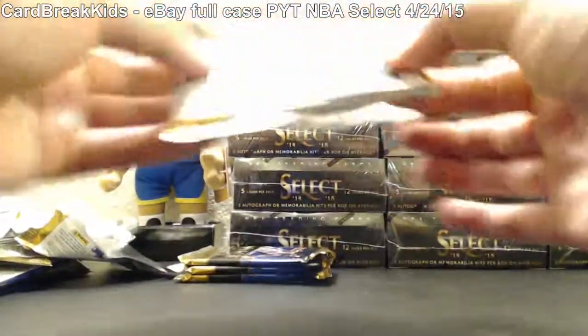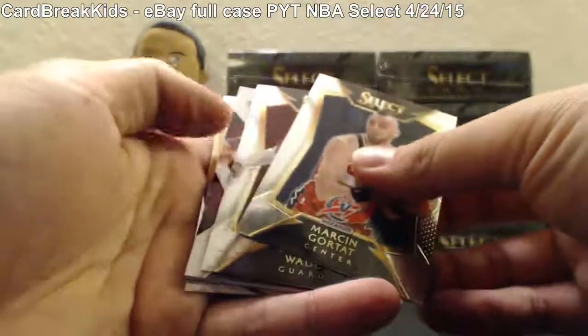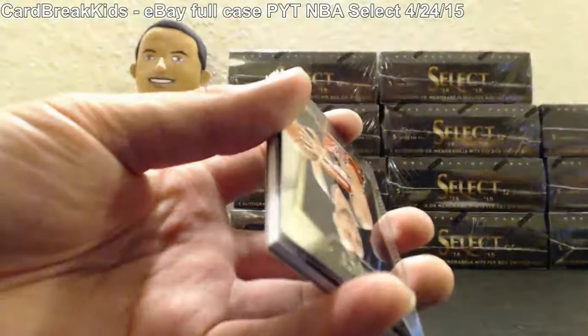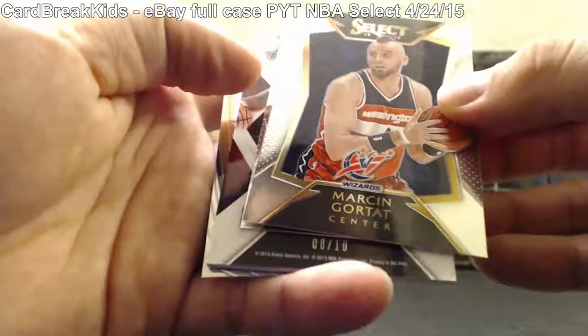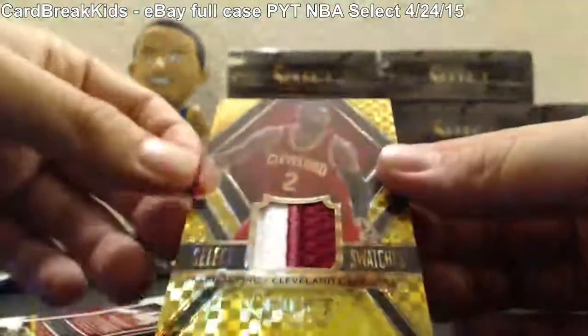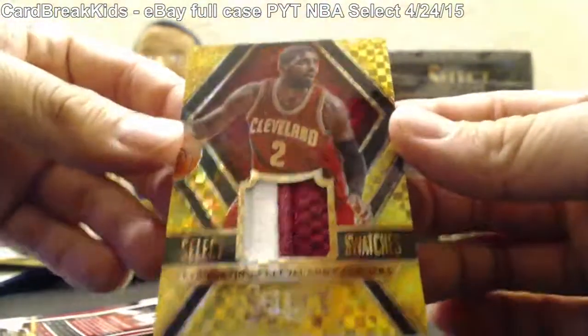We got a fit card and it looks gold. I think. Oh, first of all, chasing Andrew. We got an Andrew. Okay. I saw Cavs. From what I understand. Cleveland Cavaliers, Craig G. Oh, did I flip it again? No, one more time. I'm going to stop shaking. Number 8 out of 10. Oh, my God. This is gold, guys. Boom! Select swatches. Cleveland Cavaliers, Kyrie Irving.